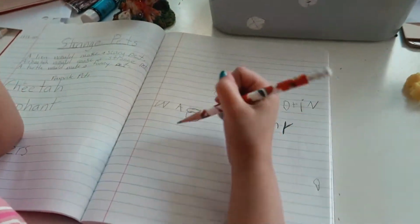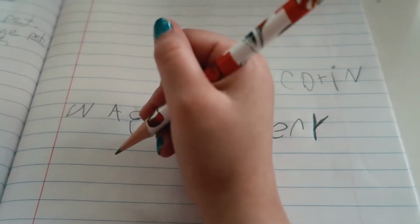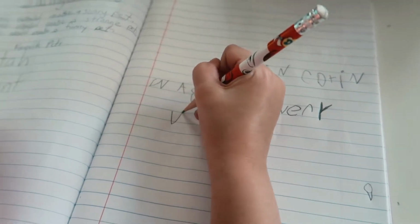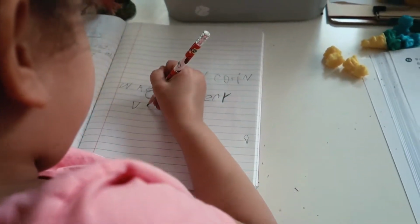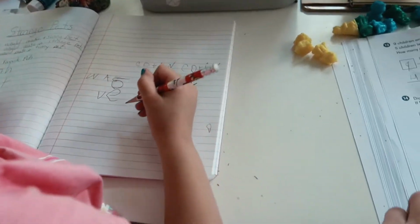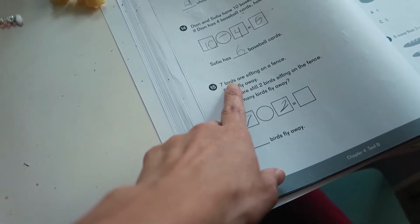Very good job. Cotton. What goes with Cotton? 7 with 3. Teacher, 7 take away 3. Take away what? So 7, are you taking away or adding? Adding. Let's see if we have to take away or adding.